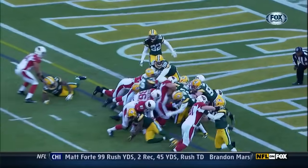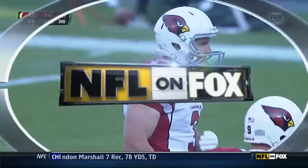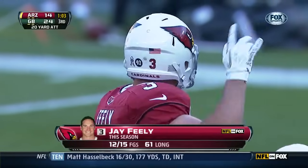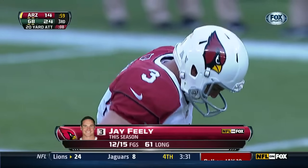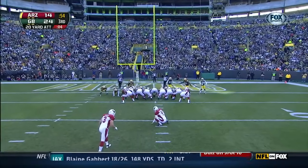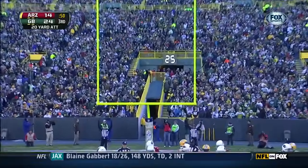It's just no movement whatsoever. The Packers hold their ground, an excellent job there on third and one of forcing the Cardinals to settle for a field goal. Chip shot from Feely, who hit from 61. That's a career long. He did that against Buffalo on October 14th, and this is basically an extra point. And it's a 7-point game.